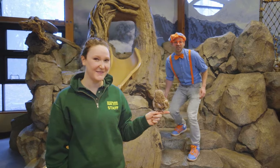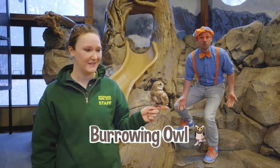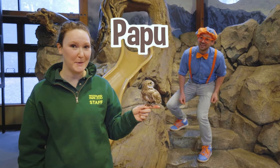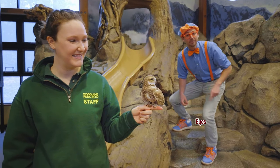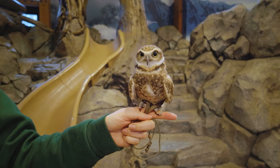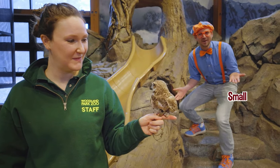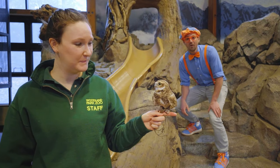Wow. Another amazing animal. Whoa, this is a burrowing owl. What's his name? This is Papu. Oh, nice to meet you, Papu. I'm Blippi. Do you see Papu's eyes? They're so big and yellow. Does that mean they can see good? Owls have excellent eyesight. And Papu is so small. Is it a little baby? No, Papu is full grown.